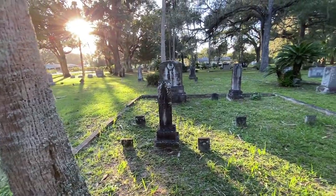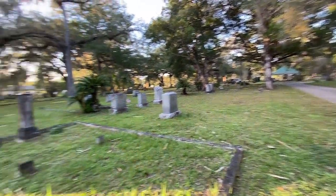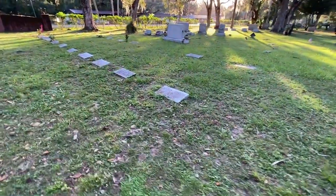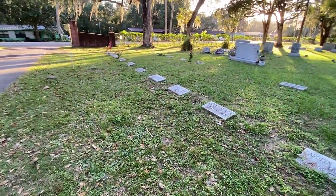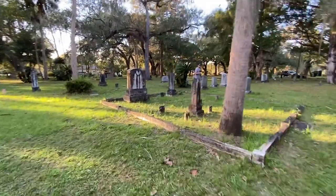Whole bunch of little graves. Yeah, this cemetery is nice. A lot of old graves, a lot of historic graves. All of these are just really old, guys. All right, guys, we are going to get out of here.